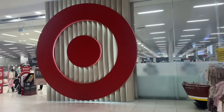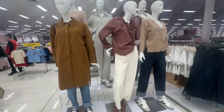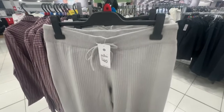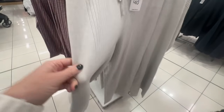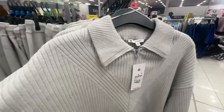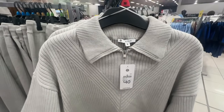Next, I popped into Target and I saw right off the bat this grey set at the front. It looked really soft and cozy. Problem, the pants didn't have pockets, and I need to have pockets in my pants. The top was cute. I like this triangular design with the zippered quarter zip at the top.